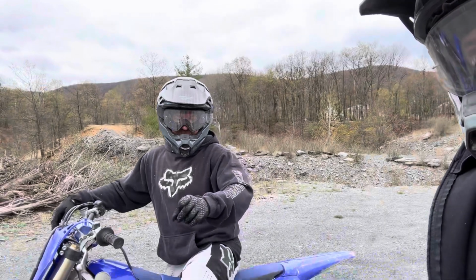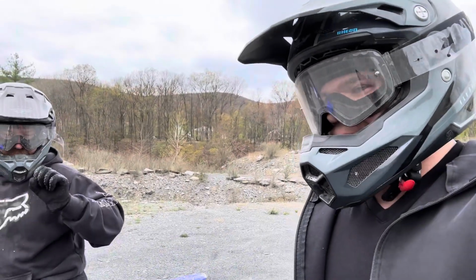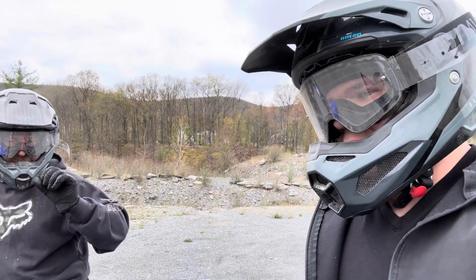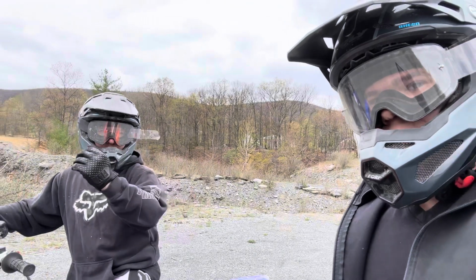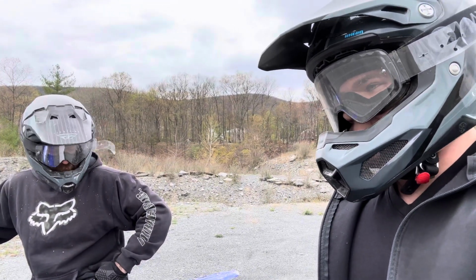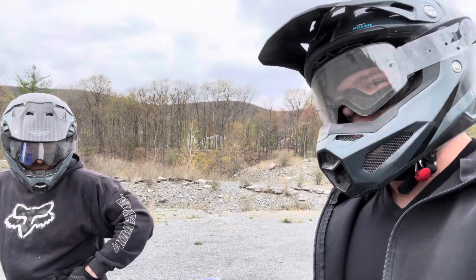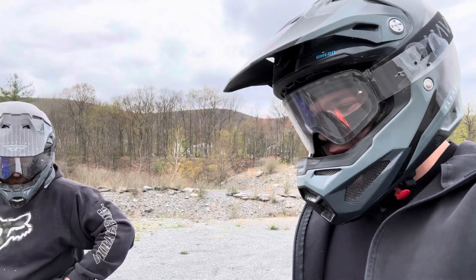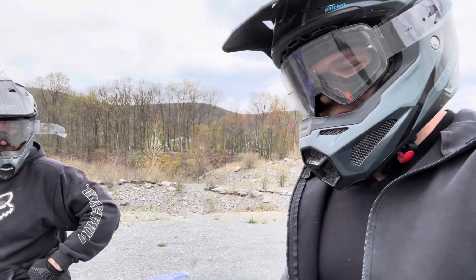This almost makes you feel like you're riding a two-stroke. A two-stroke that doesn't have a very narrow power band. A two-stroke with a super wide power band, maybe like a 250. I've never ridden a 500 two-stroke, but this thing reminds me of a two-stroke. If I were to buy a bike right now, it would definitely be this.